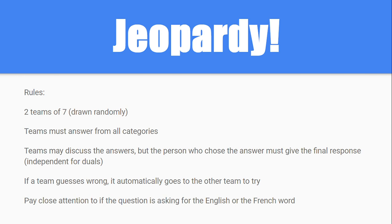Some rules are listed out here. It's going to be 2 teams of 7. I do have 14 students altogether, and I just draw students' names randomly out of a bucket. Because if they sit with their friends, yes, it's supposed to be fun, but we're also supposed to be reviewing what we did.